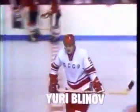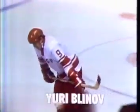Once again, a good example of the tremendous strength the Soviets have along the boards. Brad Park made a good move to try and get away from him. The Soviets managed to hook him and hold him up against the boards. Park had no alternative but to freeze the puck. That's Yuri Blinov leaving the ice. He only is about 5 feet 7 inches. He weighs 157 pounds, but it's 157 pounds of muscle.